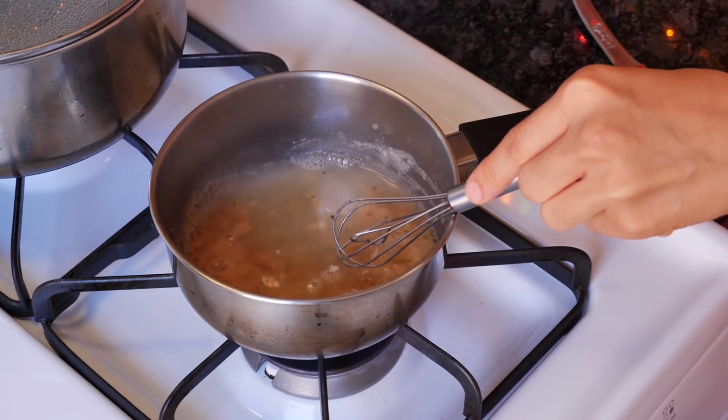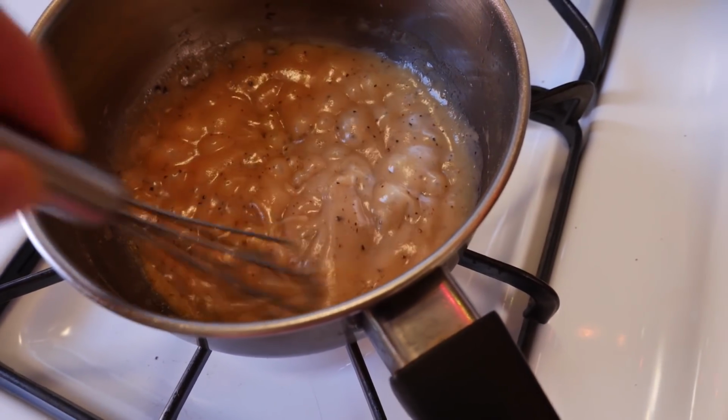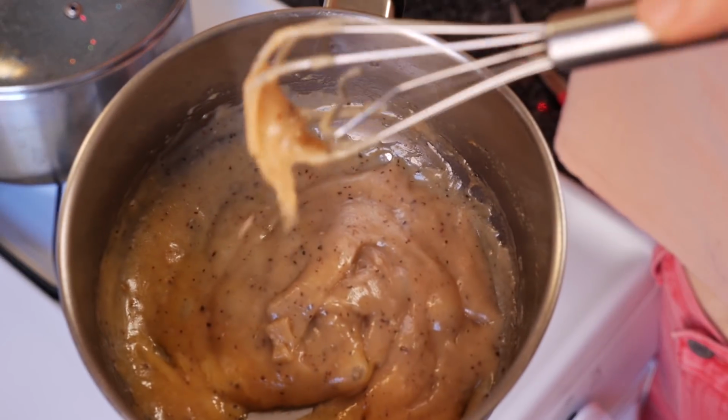Bring the wine up to a simmer and let it cook off until it has reduced somewhat. We don't really want that alcoholic taste of the wine, we just want the kind of fruitiness that it contributes. It should look smooth, and it should look nice and creamy and a little bit thick.